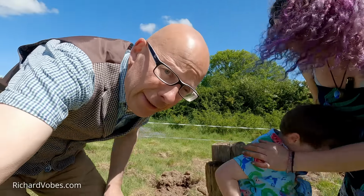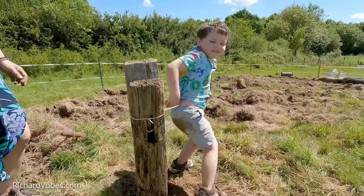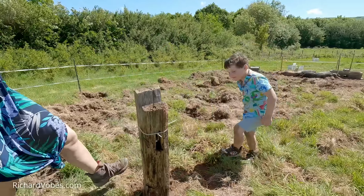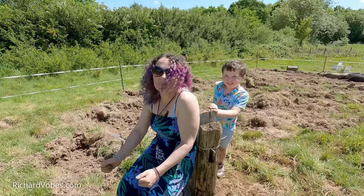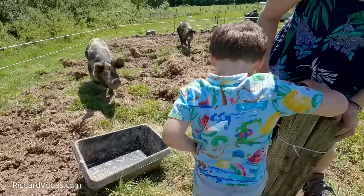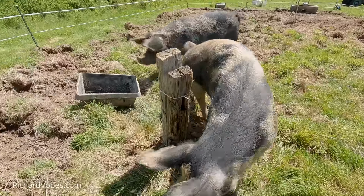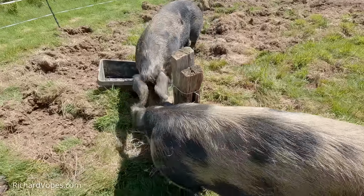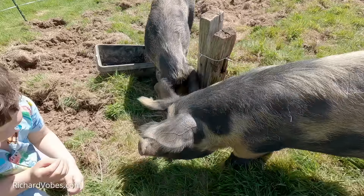Scratch on your post. Okay. Turn around. So Joe is going to test the results of our hard work. It's great, it's good. Yep, it works. So let's see what the pigs make of it. Come and have a scratch. That's where they begin to undig it.